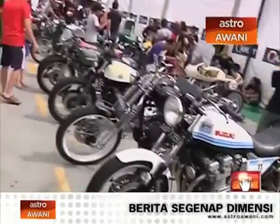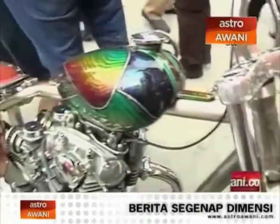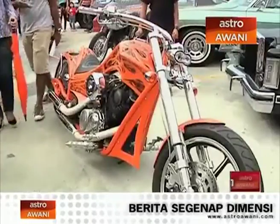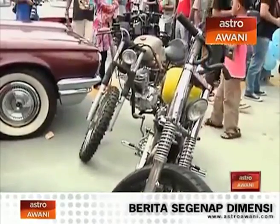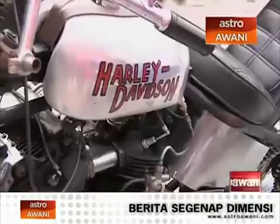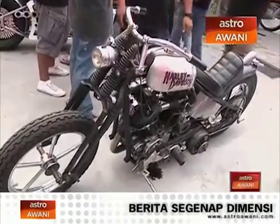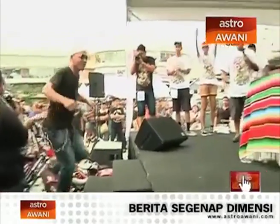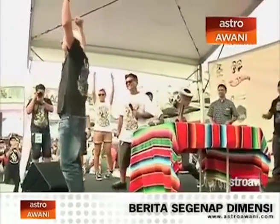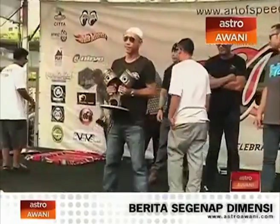So after vetting through all 250 over entries, ranging from professionally built customs to some genuine backyard and kampung builders, some bests were announced. And the best of show was this 1947 Harley Knucklehead Bobber by Ku Zen. This lucky dude will be heading to the 22nd Mooneyes Yokohama Hot Rod Custom Show this coming December 2013.